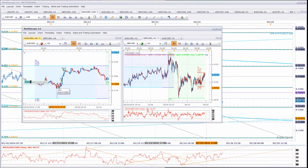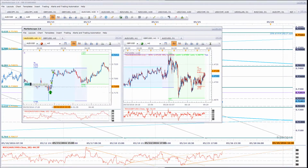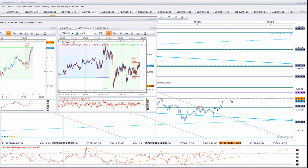But the ATR is 22 pips or 21 pips. So as soon as we hit the initial ATR, I took off a portion of the trade, and that's when I told you guys on Twitter that I was break even, still am, and we were looking for a stretch into 72.50, which is the initial target right here, 72.53, 72.52. I put all my targets on the inside. We have this one at 72.50.